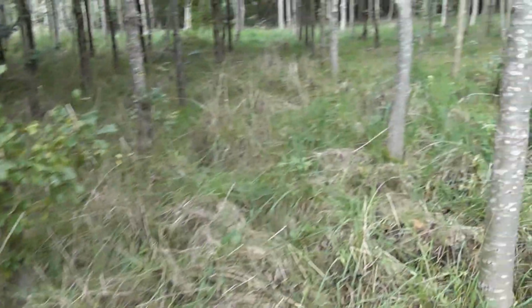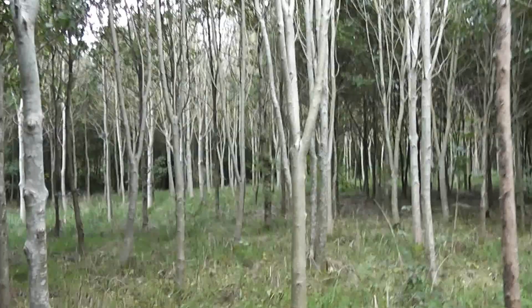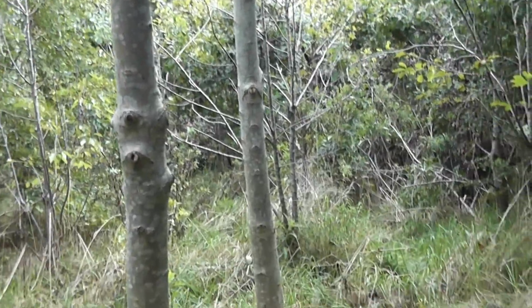Right. Just wanted to document it. I mean, you look at the rest of it. Look at the rest of the place. Stark contrast. Nothing happening. And yet, there's all sorts going on.